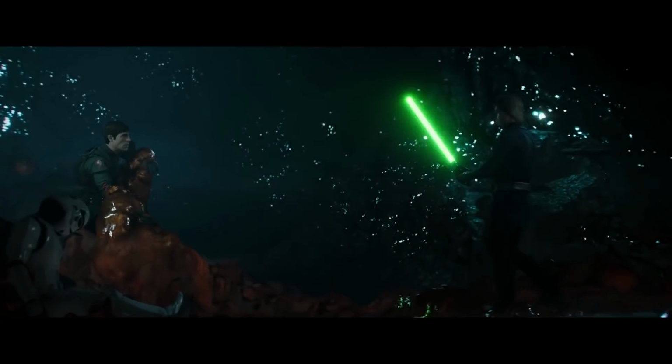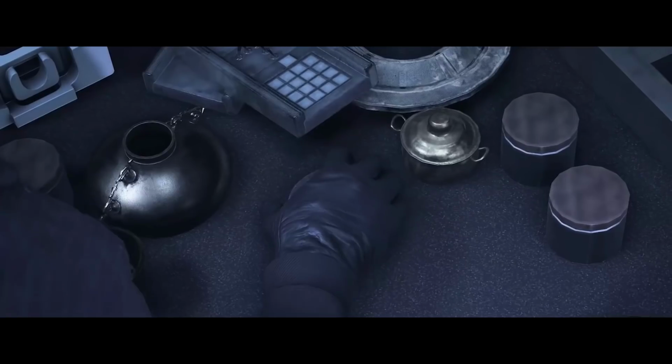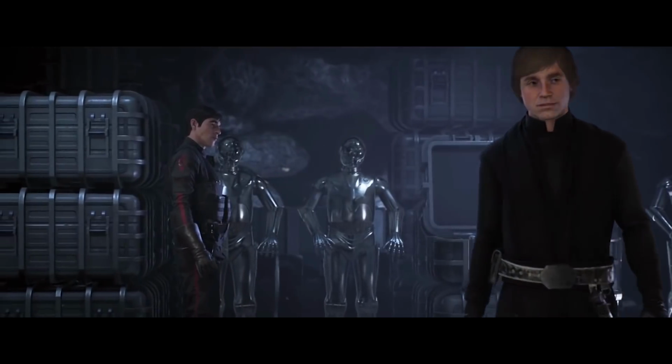In it, he embarks on a mission to destroy the Emperor's observatory on Pilio, but holds on to a compass that he found there. If you look closely, you'll see that Luke still has this trinket in his possession. What does it do? We're not sure yet.